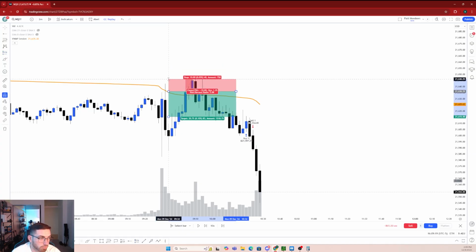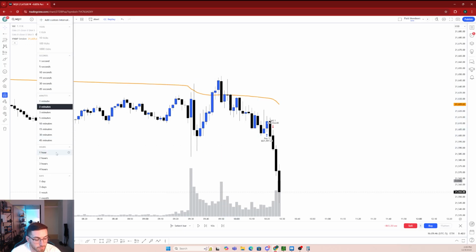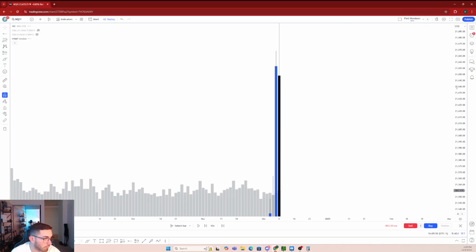So at most, you were probably risking about like 10 points, which is going to be about $200 on NQ and about $20 on MNQ. And you can see that within only 4 minutes, this thing dropped almost 50 points, which again is going to be $1,000 profit if you are trading that via NQ, or $100 profit if you are trading that on MNQ. So always the most important thing to me when trading the futures on the NASDAQ or MNQ is trading at key levels in the market.